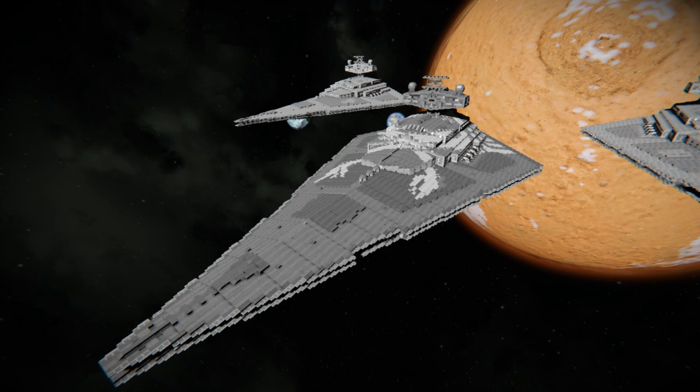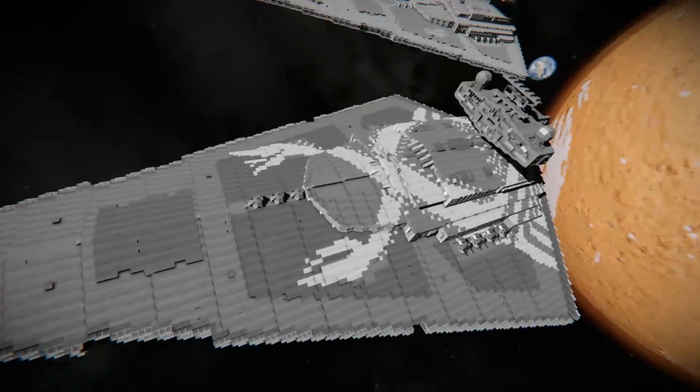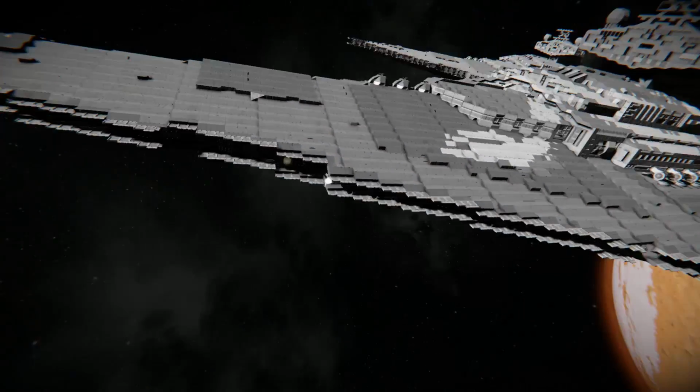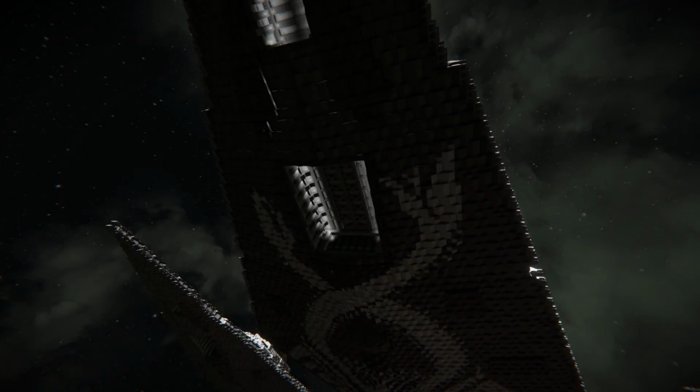But you're probably wondering, Jack, why is it your personal favourite? Well, A, it's associated with Thrawn, and B, I love the fact that it's got this custom Chimera style design going on the hull plating. You see it on the top there, and you also see it on the bottom.